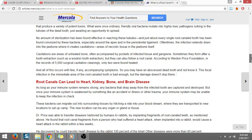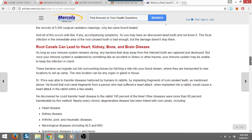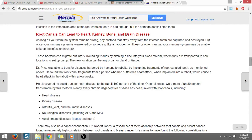Okay, so it has to be noted that this stuff does stem from energetic irregularity, or energy blocks, we call them. So yeah, just bacteria in the tooth can lead to heart, kidney, bone, and brain disease, and trust me, because I can feel it. And all it is to me right now is not like I'm going demented or something. I'm not losing much cognitive function that I can tell at all.